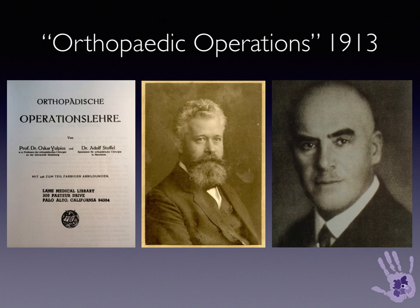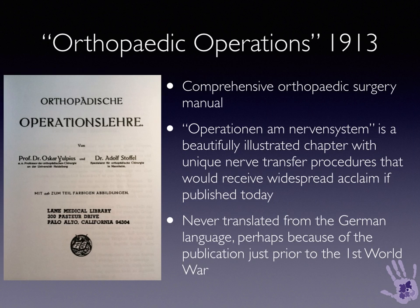What is less commonly known is that he co-authored with his professor Oscar Vulpius a book entitled Orthopaedic Operations, and this was completed in 1911 but published in 1913 in Germany just before the outbreak of the First World War. Now, unfortunately, it was never translated into the English language, and because of the outbreak of the First World War, it was never read widely.